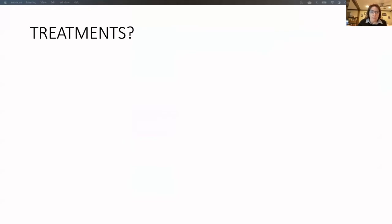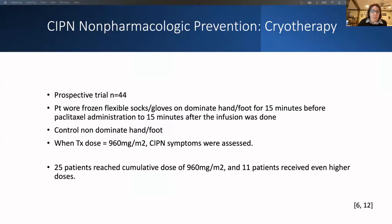So treatments. Notice there's a question mark. There is some non-pharmacological prevention that people have tried. I just wanted to talk a little bit about cryotherapy. So there was a prospective trial that included 44 patients. These patients wore frozen flexible socks and gloves on their dominant hand and feet for 15 minutes before paclitaxel administration to 15 minutes after the infusion was done. So it was basically a total of about 90 minutes.